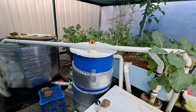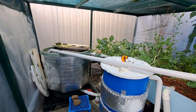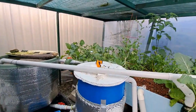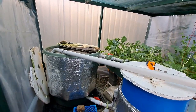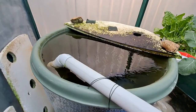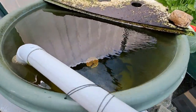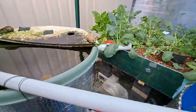This is my main system. Now this is a 3 by 3 meter area, 3 meters by 3 meters in a hot house at the moment because it's cold and wet in winter. And I want to be able to keep my fish feeding and keep them healthy. So this is bigger than that little barrel system, and the fishies live in there, which you can kind of see on the right angle.